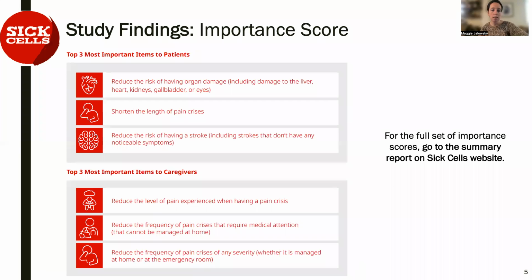This slide shows the study findings according to the importance score, indicating what items were most important across patient respondents and caregiver respondents. The full set of importance scores are included in the summary report, which is on Sickle's website. Pfizer has put together a lay summary that is disseminated through Sickle, and this will detail more information about each of these items and what the importance score was.